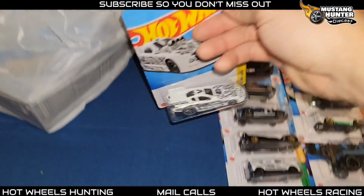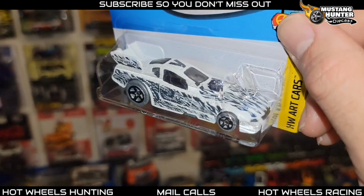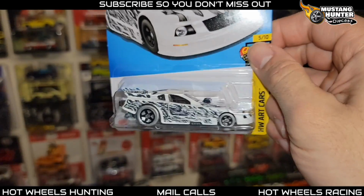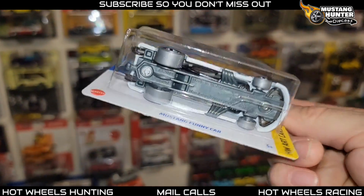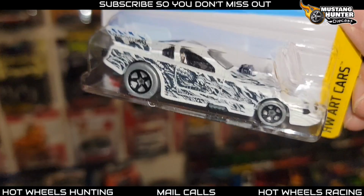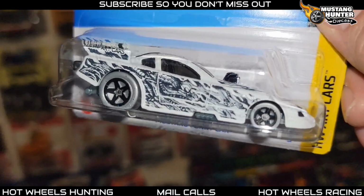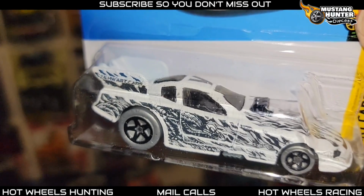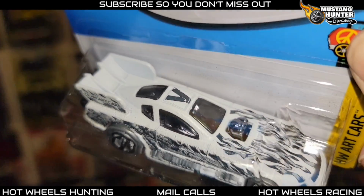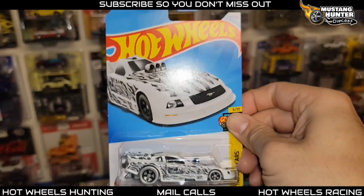Next up is the Mustang Funny Car. I've been waiting to catch this one. I was actually working out a trade, which is still on the way here for one of these. I did grab 2 of these, so I will have 3. I am going to open up one and change out those wheels because I think it would look really good with some black standard tires. But yeah, you have some dragon art running across the side. You do have the 2024 Hot Wheels art cars on the wing, and this one is the letter V. So there we go. Very, very cool, guys.